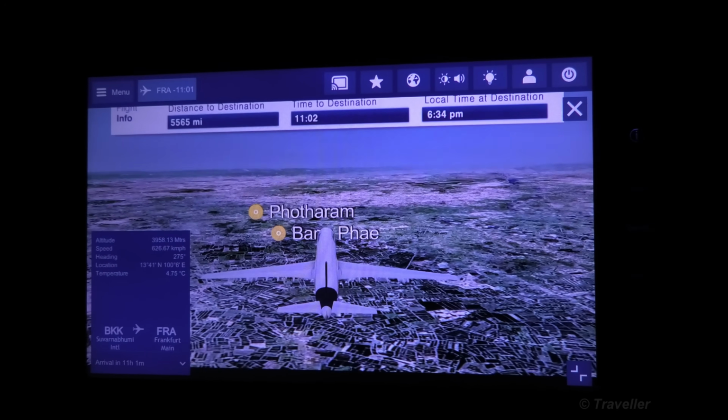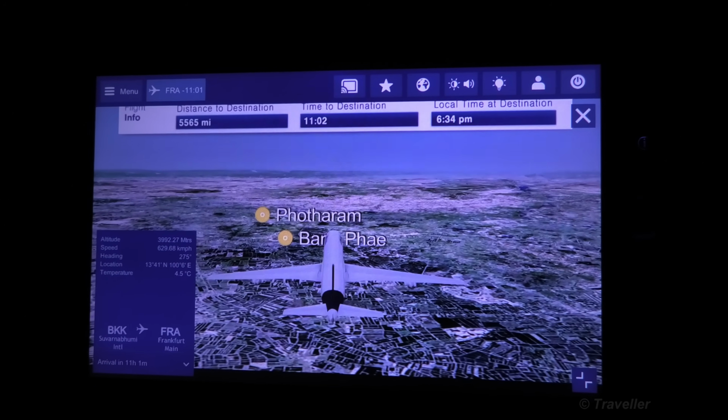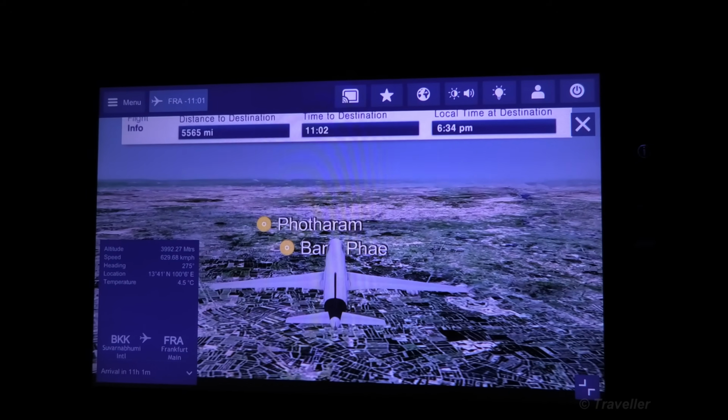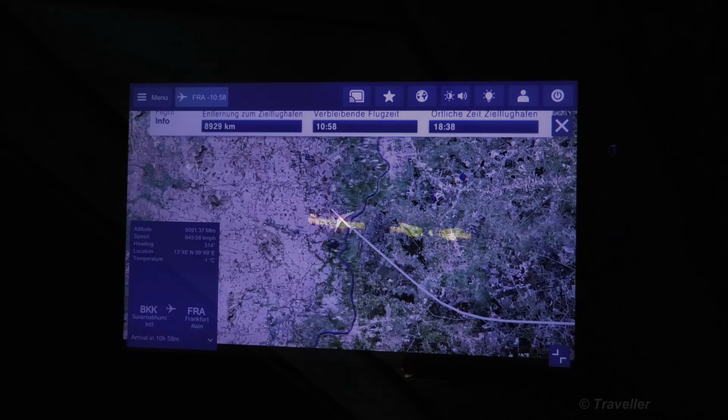That's where we are right now. Time to destination 11 hours and 2 minutes. Local time at destination 6:34 in the evening, and distance to destination 5,565 miles. Still climbing to our cruising altitude. As you can see, the seatbelt signs are still on.